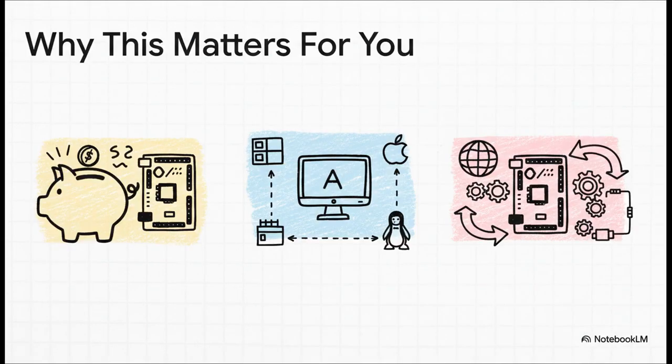Okay, so what does all this open source stuff actually mean for you? Well, for one, it's cheap to get started. You can often get an official board for less than $50. This software runs on pretty much any computer out there: Windows, Mac, Linux, you name it. And maybe most importantly, you have this massive global community to learn from, with endless tutorials, code libraries, and cool new hardware to check out.